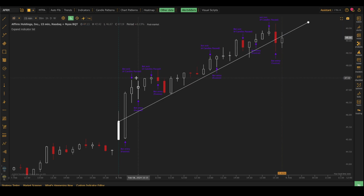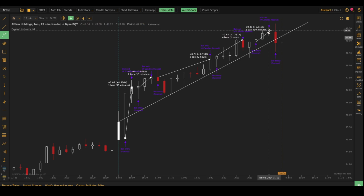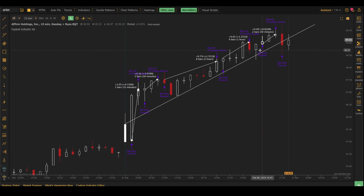So we ended up taking, look at this, 4.5%. Then we had another entry here at about 47.12. That's like a baby trade. That's 0.97. Still really good though. Entry here, 1.5. Entry here, 1.3. Entry, exit here at 0.86. Now, if this thing swings overnight, we will probably have erased those gains from the day before. But up until that point, from an algorithmic standpoint, we're still trading in this uptrend.